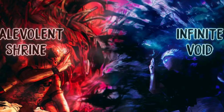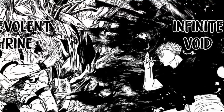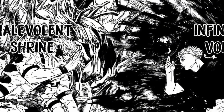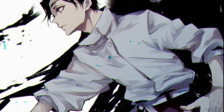Sukuna countered by concentrating the power of his domain directly onto Yuta's. While shrinking infinity void is effective against Sukuna's barrierless domain, explaining Gojo's success, Yuta clearly wasn't prepared for the nasty surprise Sukuna had cooked up. Yuta's in a heap of trouble. Sukuna, that cunning King of Curses, completely outsmarted him.